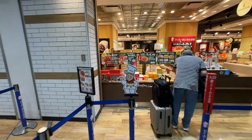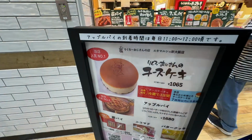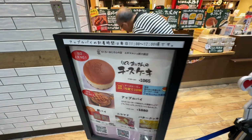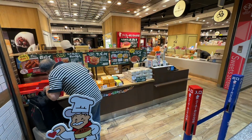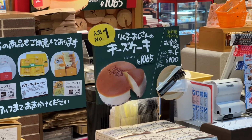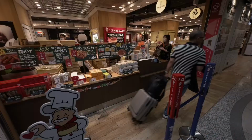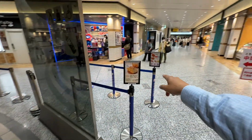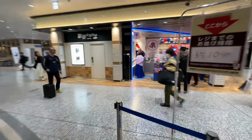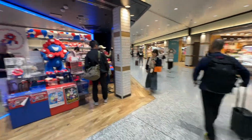Rikuro Ojisan. You guys have probably heard of him. That's the jiggly cheesecake, and you can just pick one up, and it makes it easy to take home. As soon as around 11:30 hits, the line gets really long. I'm surprised there's nobody in there. On the back side, you'll see it all over the station as well, but they have the EXPO merch.